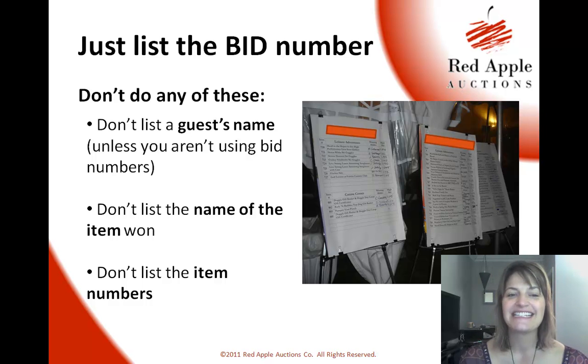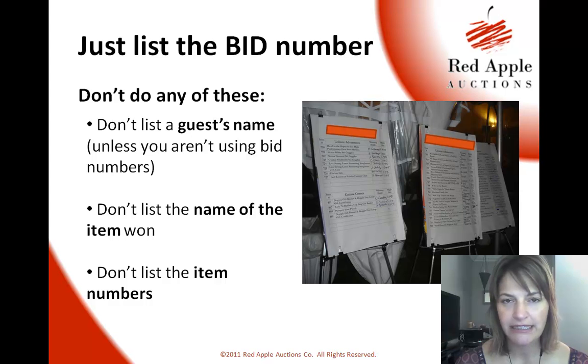You do not need to list the name of the item that was won. For instance, if you have the basket of Italian confections, you do not need to list that. Once again, the guest doesn't need to know what they won, they just need to know that they need to stand in line. And finally, you don't need to list the item numbers or the package numbers, depending on what you call it. So for instance, if that package of Italian confections was listed as item number 64 or package number 64, you do not need to list that on the bid board.